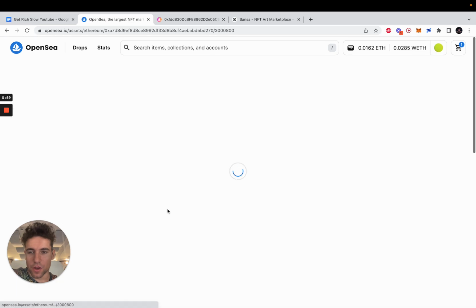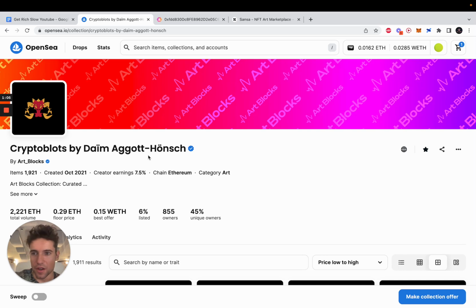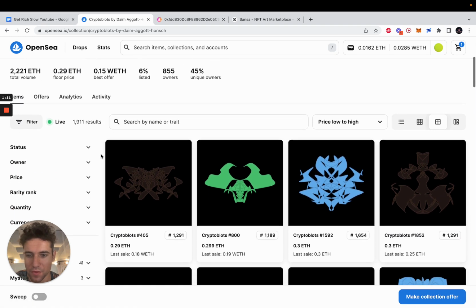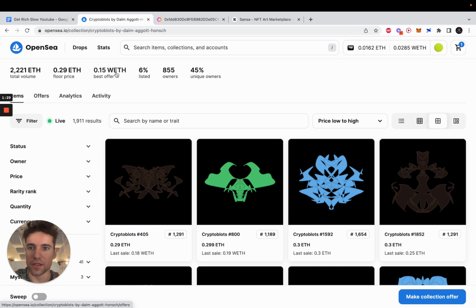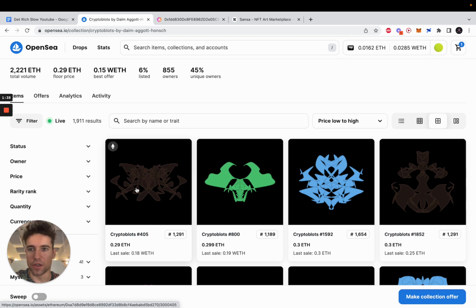So let's take one of the collections, for example, the Art Blocks CryptoBlots collection. Here you can see the floor price, which means if you want to buy one of the NFTs right now, that's the lowest price that you can pay: 0.29 Ethereum. But the best offer is 0.15. And what that means is, if someone who already holds an NFT wants to sell it right now, that's the price they can get for it instantly.